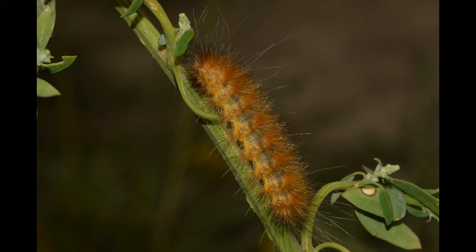This is the caterpillar that most people talk to us about. We get it all the time. And these caterpillars, they're yellow, they're brown, they're black, they're all over the place. They change, they're different colors. You find them a lot of times in weedy areas. We'll show you some in a little bit that we found. We found them on our carrots, but a lot of times you'll find them in abandoned lots with weeds.